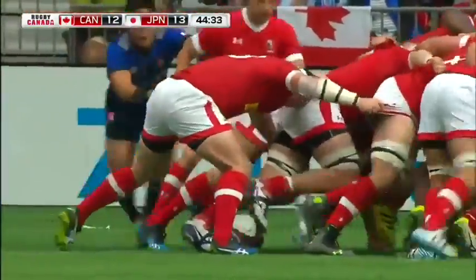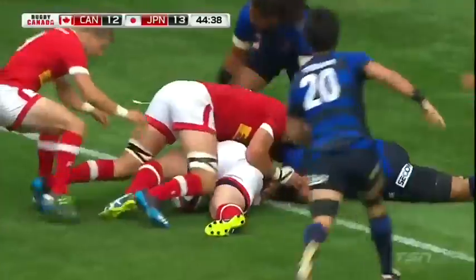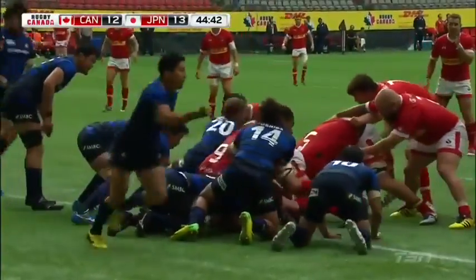In the hands of the backs. Yeah. For the attacking team. And Canada breaks through right on the line. McCrory is there with his hands on the ball.